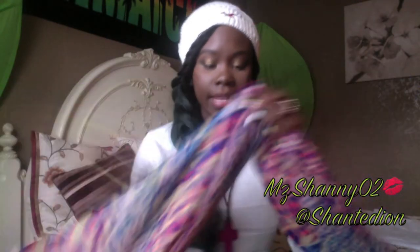I got this scarf from H&M. This scarf is very, very comfortable. I love this freaking scarf. I have too many scarves, and it's because, okay, I am a natural girl. I got all my natural hair underneath this. So I gotta rock my scarves.